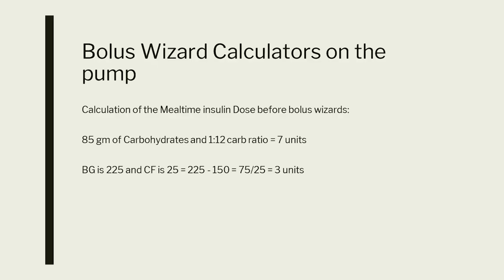So what I'm highlighting with all this is the complexity of coming up with a mealtime dose for a patient with type 1 diabetes. And Paul, you remember doing this stuff. Yeah, you almost had to have a notepad half the time. But you didn't have a notepad because you only used numbers that were easy to add. You used 10, you used 15, you used 5.